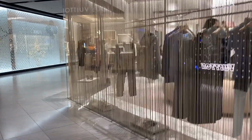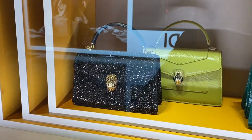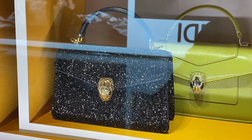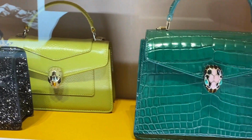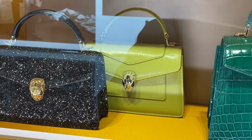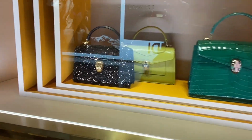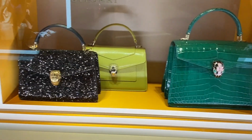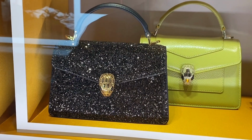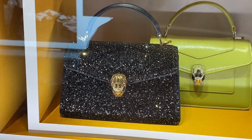Here we have Fendi. Here we have very beautiful bags, of course, from BVLGARI, very special. So we have a crystal edition. And then we have exotic pieces. So we have a croc finish. And then we have a snakeskin or lizard. I could be wrong, but how gorgeous, of course. If I would be choosing one from these very beautiful bags, I will be choosing the crystal bag. This one. Super, super gorgeous.